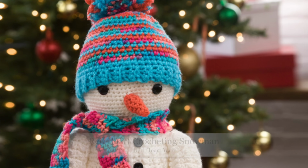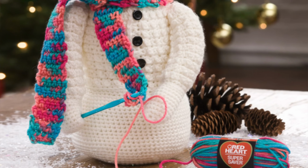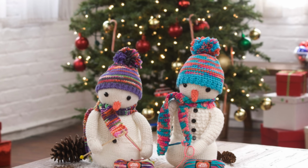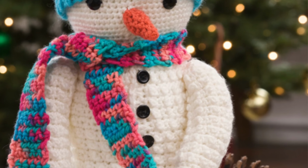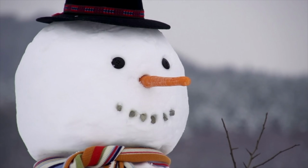The next pattern is the Red Heart Crocheting Snowman, and I love this pattern so very much. I think it is so cute and so unique, and I think it is perfect for crafters and crocheters because it's a little snowman crocheting. How fun is that? I also love that it's not just single crocheted, because sometimes it gets a little boring only making single crochets over and over again. So I think this would be a really fun project. It's a really quirky little project, and if you love snowmen, this is perfect for your holiday collection.